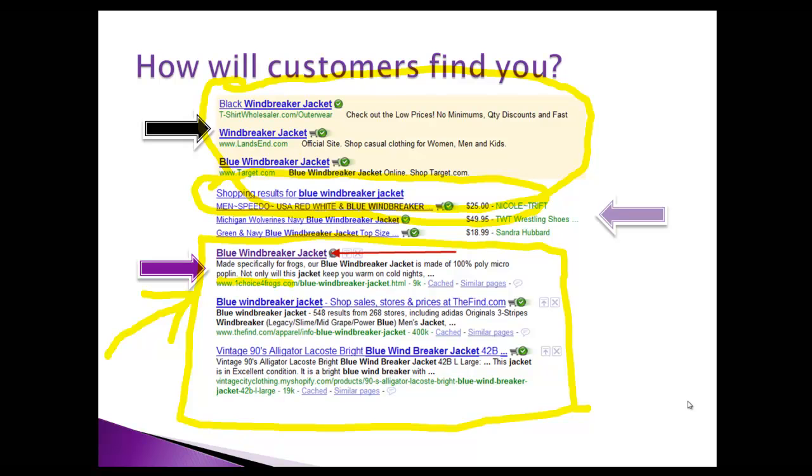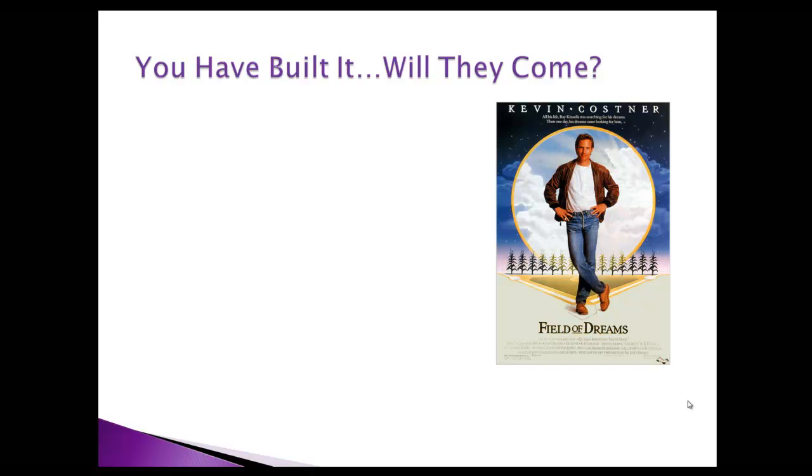That's really interesting, because most people think, I've built it and they will come. They think it's like Field of Dreams, and you have to have patience. Patience, patience, patience.